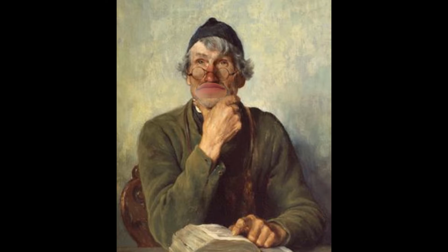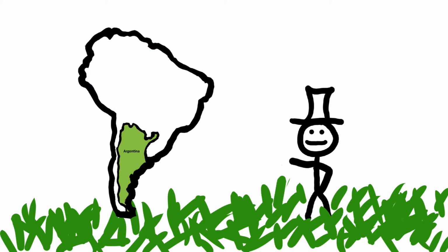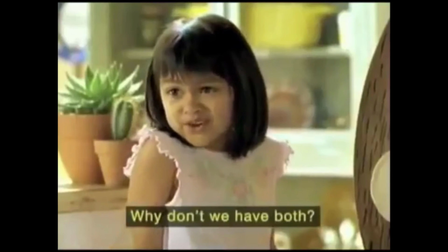Number 10. In the number 10 spot on this list, we have this guy known as the pink fairy armadillo, found in the grasslands of central Argentina. And the first thing that jumps out at you is the fact that the shell only covers the top of its body. It's like a normal armadillo saw a mouse and was like, ¿Por qué no las dos?